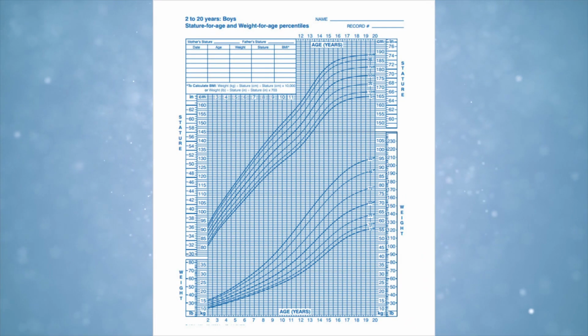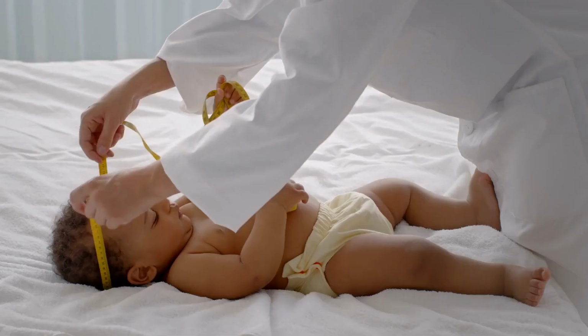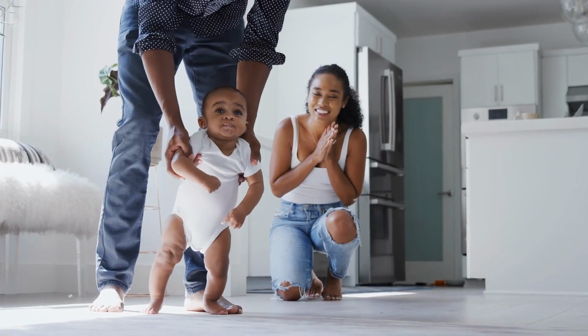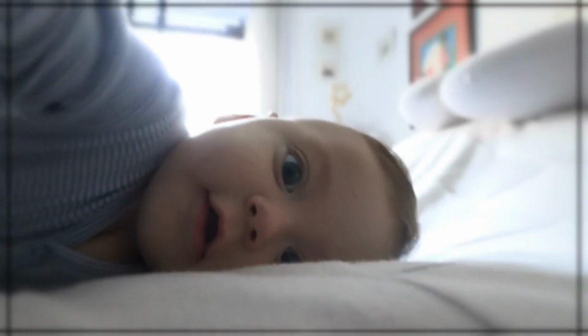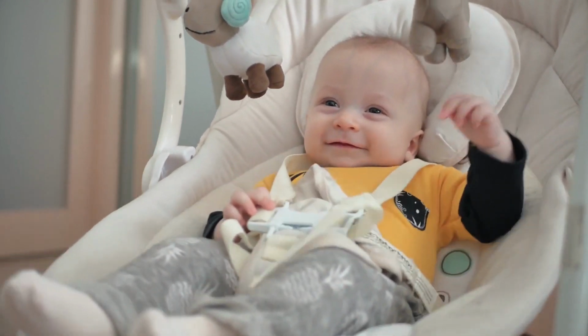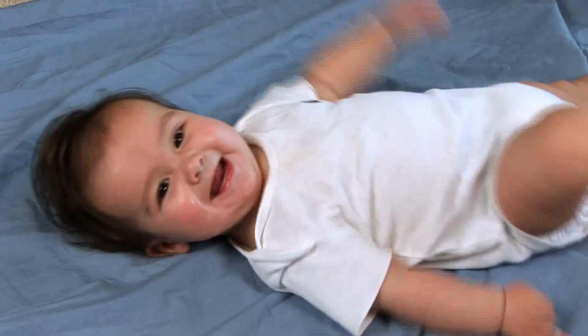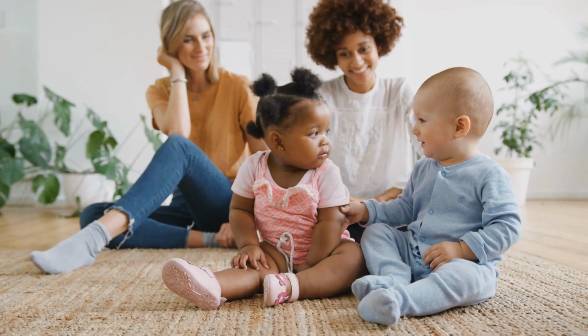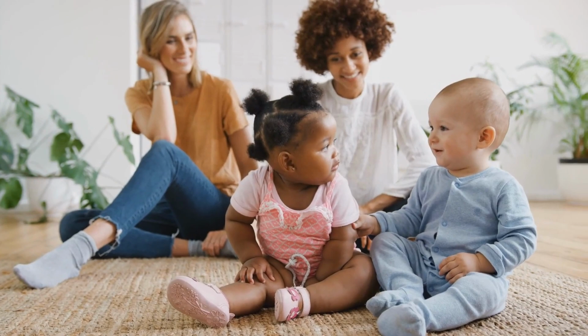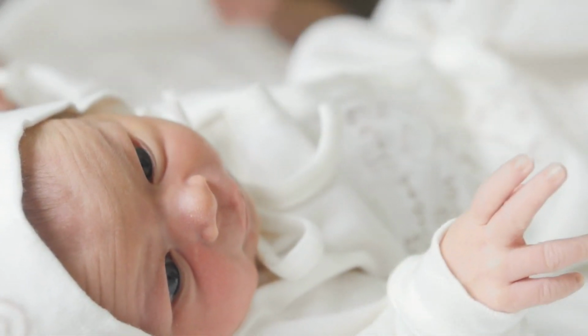For example, a growth chart for boys from birth to 24 months will show the weight for age, length for age, and head circumference for age percentiles for boys in that age range. Each percentile curve represents the percentage of babies who are at or below that measurement. For example, the 50th percentile curve for weight for age means that 50% of the boys of that age weigh the same or less than that curve, and 50% weigh more.